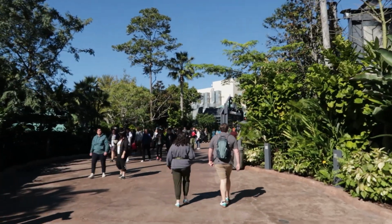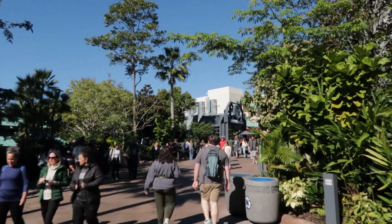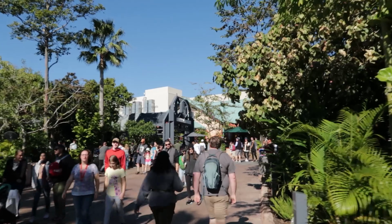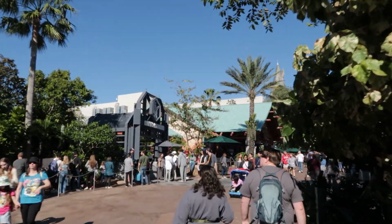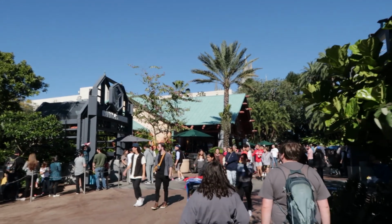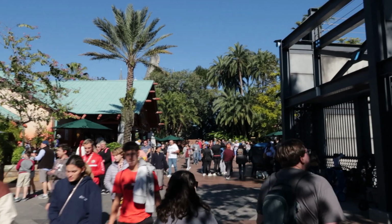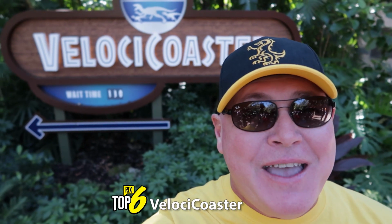By the way, as we make our way to the other ride at Jurassic Park that made the list of best rides at Universal's Islands of Adventure, I want to say, even though this is not a ranking video, I will attempt at the end, or sometime in this video, to name what I feel is the best ride here. That is going to be a very close and tough decision. Well, this can't be a surprise.